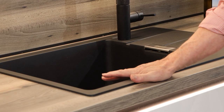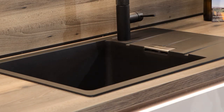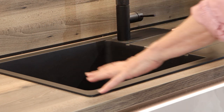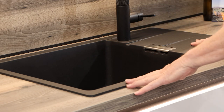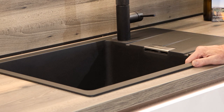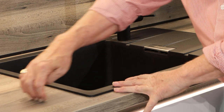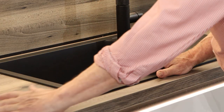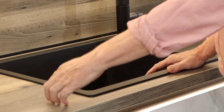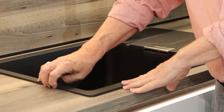So this is an example of a surface mounted sink set into a wood grain laminate worktop from the top. So basically we cut a hole out of the laminate and we actually set the sink into it from above. This happens to be a black large bowl small draining board sink. As you can see here, there is obviously a lip. Now that lip stops you from wiping anything off the worktop directly into the sink. And if there's any problem with surface mounted sinks, that lip is possibly it.